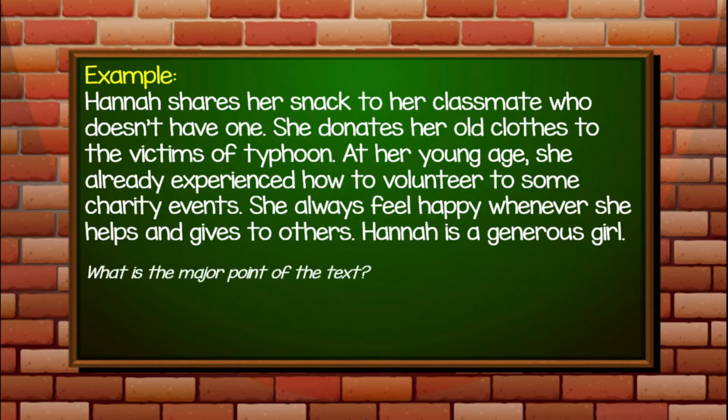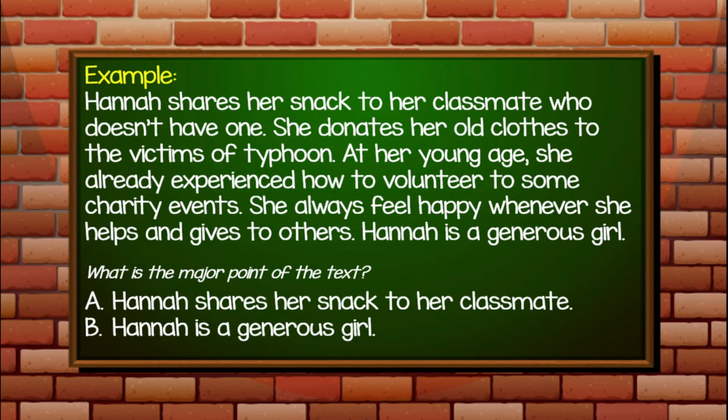From this text, what is the major point? A. Hannah shares her snack to her classmate. Or B. Hannah is a generous girl. What do you think is the correct major point or main idea? Is it A or B?